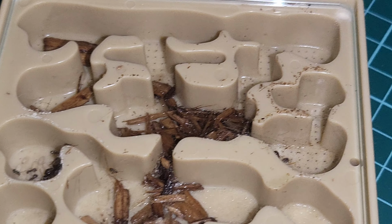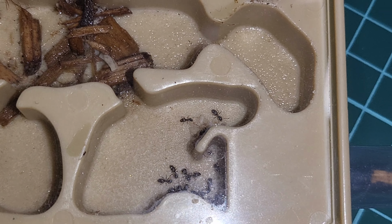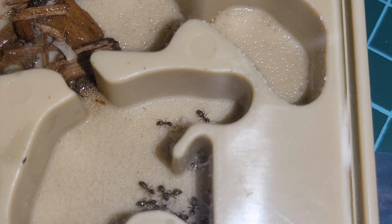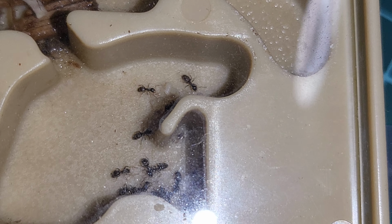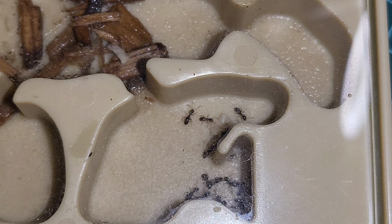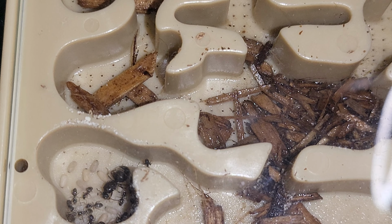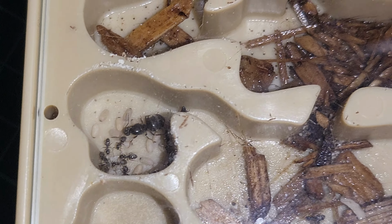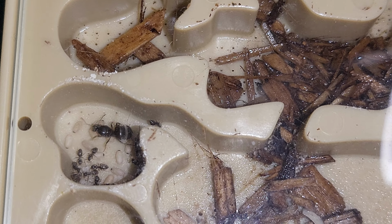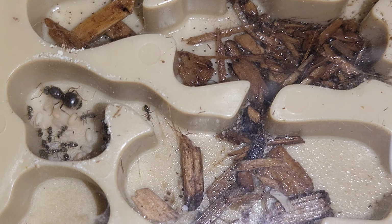Today, guys, I bring you my Lasius Niger colony. Look at these ladies. They have had a small boost in population. I counted about 50 workers now. So here's the queen. She's doing very, very good. You can see the nest this time. It's not dry. This time I put water in, how we say, I hydrated it.